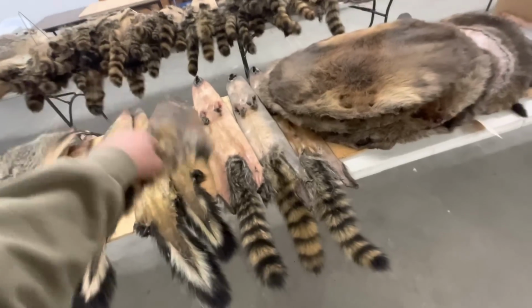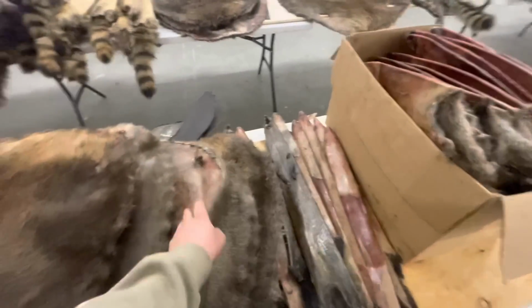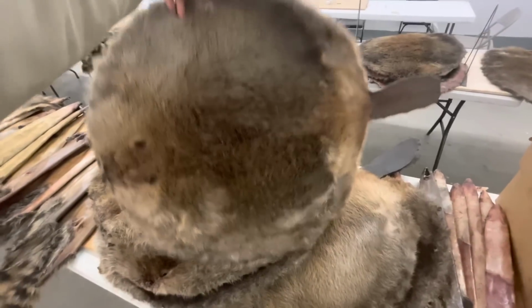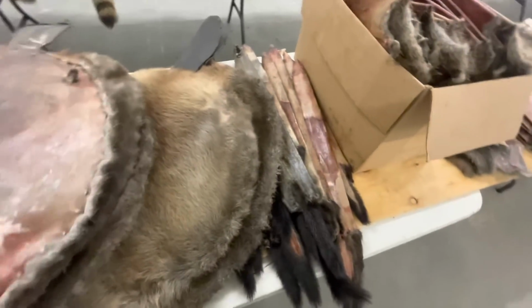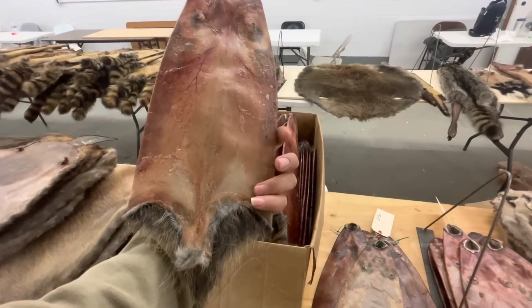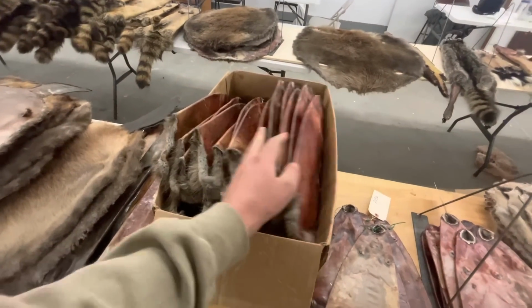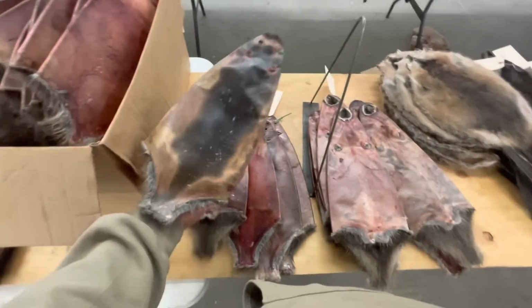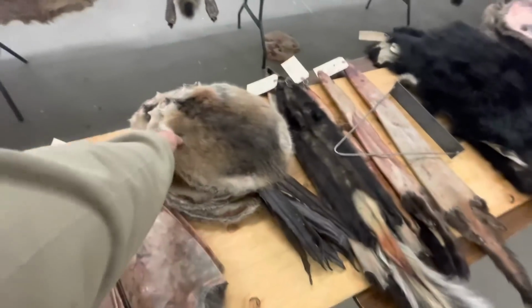Skunks. More coons. Beavers. They left the tails on these ones. Check that out. Kind of cool. Such a big thing. And the mink. More mink. Muskrats. Those were stretched on wire stretchers. Those look good. More rats here. These are cool. Round rats, with the tail on.